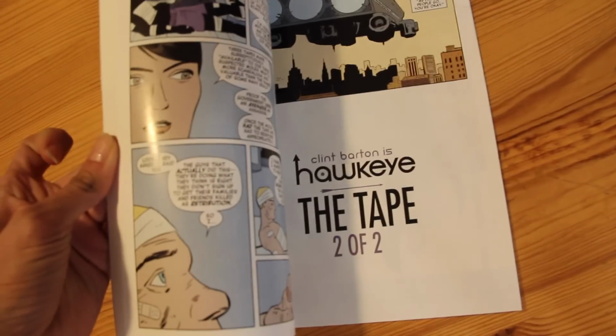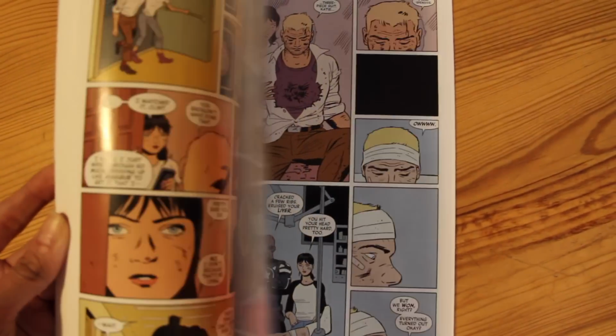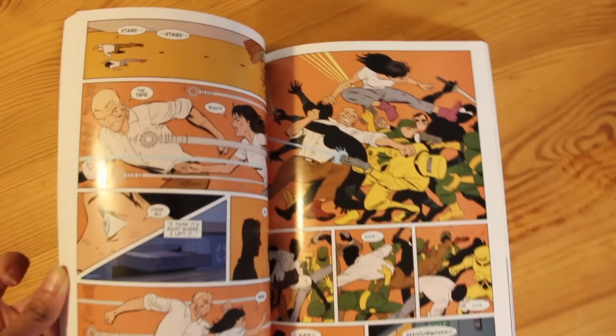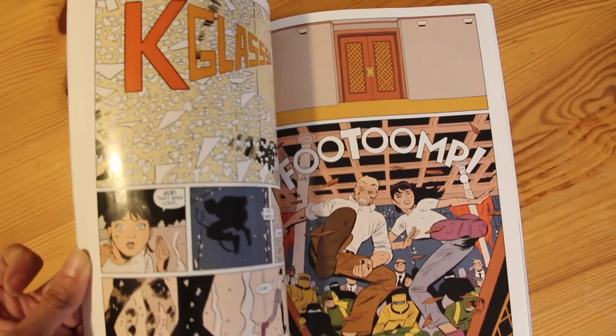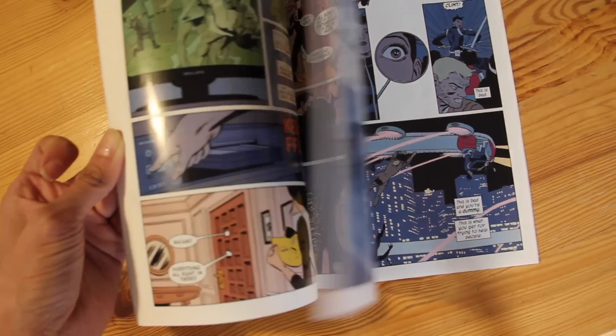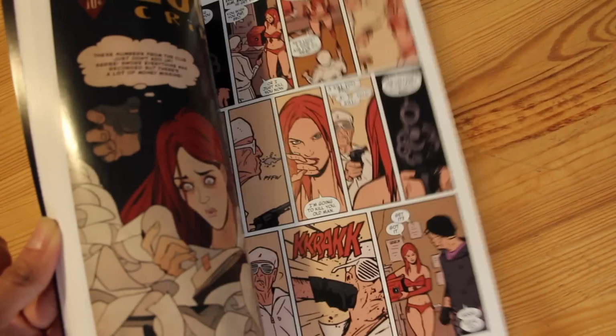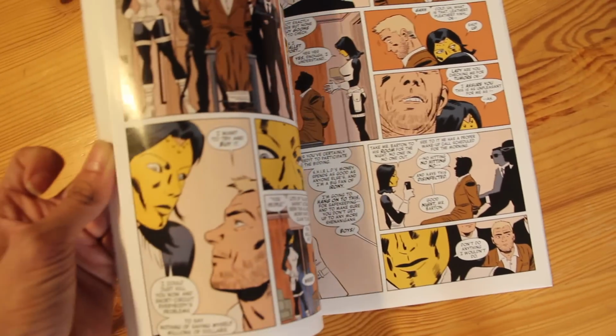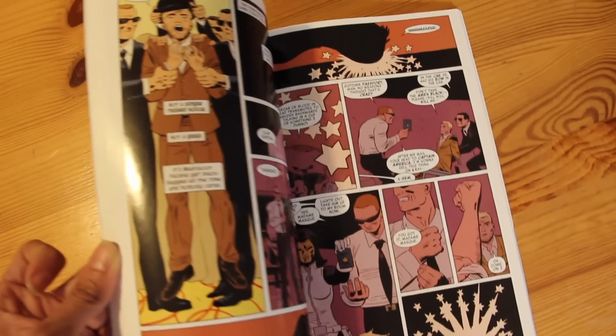Then here they changed the artist for a few issues, and I didn't like that style at all. It's sort of the same but not. This one is more old school, and I don't like that style. But Aja's art is just on point. Every issue, every page is just perfect, I think. But this is really not. I don't know why, but I think this style is boring, even though it's quite similar. And Aja's art is just amazing.